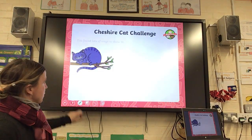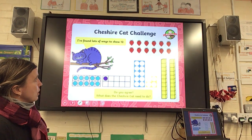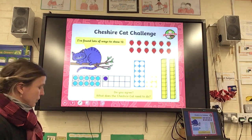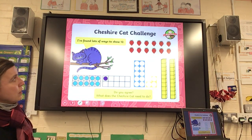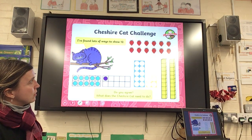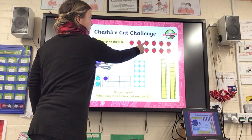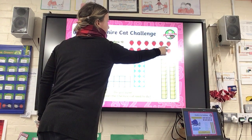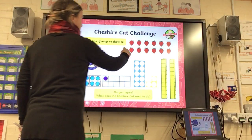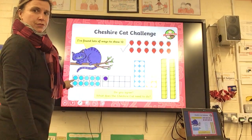Okay. Did you have a go at doing that? The Cheshire Cat has shown lots of ways of making 12, but I think she's made a few errors. Are there 12 strawberries up there? Should we count together? 1, 2, 3, 4, 5, 6, 7, 8, 9, 10, 11, 12. Correct. Let's give that a tick.